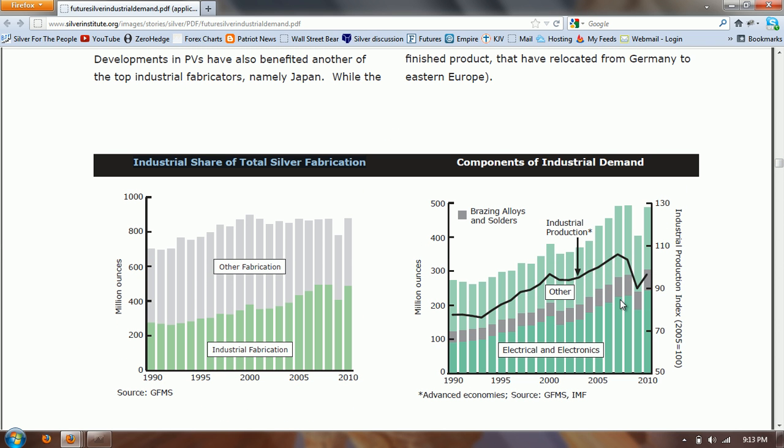So you can see this overlay of industrial production. That was the statistic we were looking at with those other Federal Reserve statistics. You can see that industrial production is actually below the 2000 peak. Okay, so we are not recovering. Now remember, this industrial production is, my guess, a U.S. figure. I might be wrong on that. The source is the GFMS and the IMF, so it might be an international figure. But you can see that industrial production has not recovered from the 2008 peak.